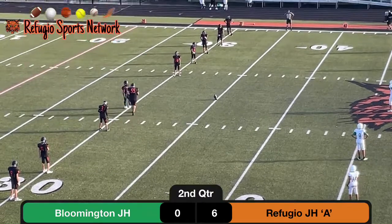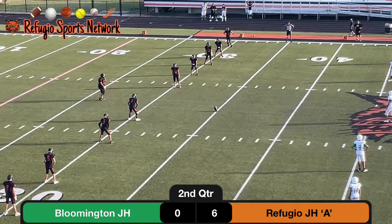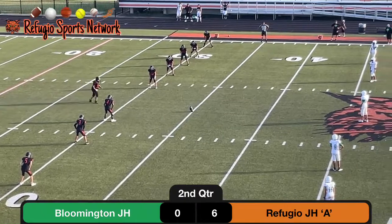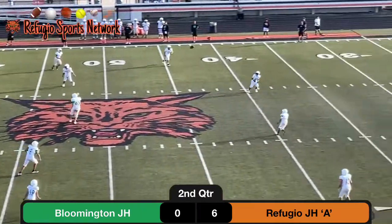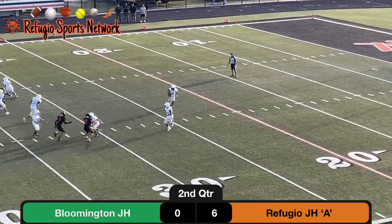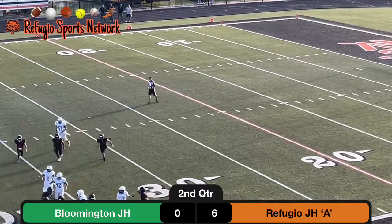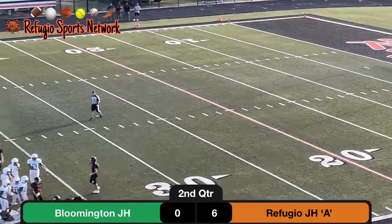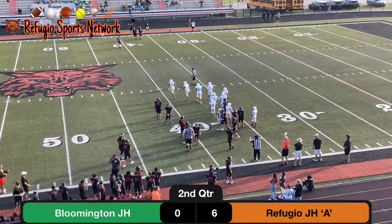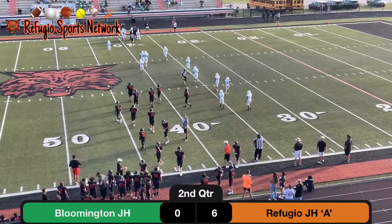Coach Herring giving Dominic Brown a couple words of encouragement. Brown kicks it off. Picks it up at about the 20. That would have been where I was in if they took a penalty. So ball's going to be spotted at about the 37-yard line. 1st and 10 Bloomington, 15 seconds to go in the half.